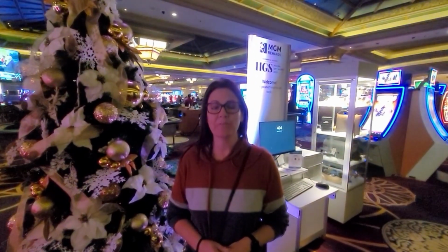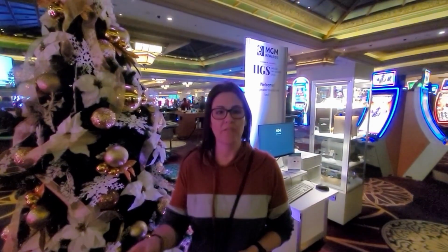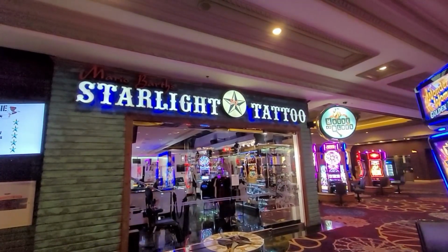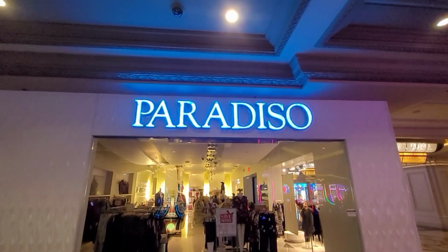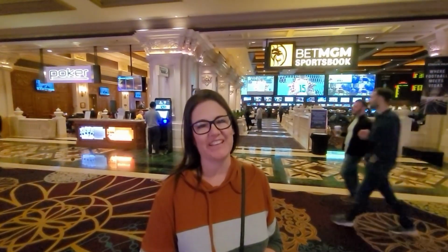There are plenty of places here to shop. In addition to the walkway over to Luxor, there's lots of shopping. The sports book here is huge. You must check it out.